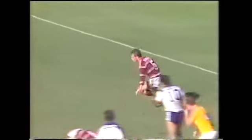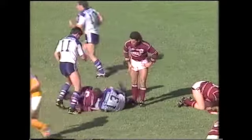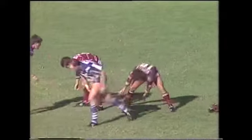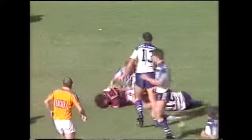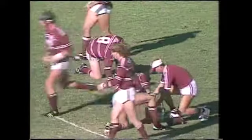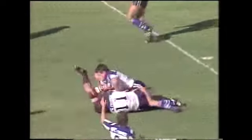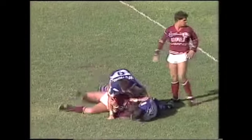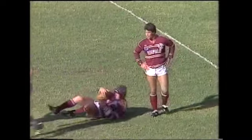Well, I've got to say, Manly were lucky to get out of that. That was a very strong, destructive tackle by Lyons on Bugden that slowed the play right down. Lyons now coming up with another run and taking play out to the quarter. Canterbury a little bit slow to respond. Away to Brokenshire. Brokenshire runs into all sorts of trouble on the edge of the Canterbury ruck. Langmack there with Jarvis. Another penalty to Manly.